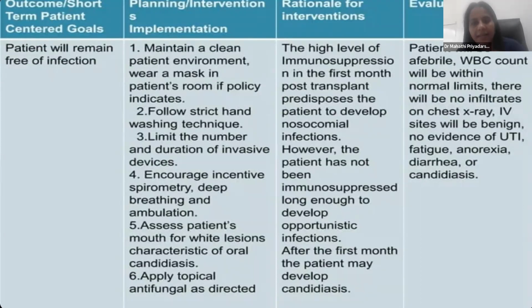So how do we evaluate the patient? How do you evaluate that you have reached your goal? What is the goal? To keep the patient infection free. The patient should be afebrile. WBC count should be within normal limits. There will be no infiltrates on chest X-ray. When you take an X-ray, the X-ray is clear. IV sites will be clean. There is no evidence of urinary tract infection. The patient does not complain of any fatigue or anorexia, decrease in appetite, diarrhea, or candidiasis. So these evaluations will tell that we have achieved our goal of keeping the patient infection free.